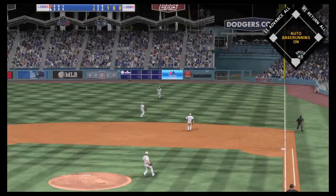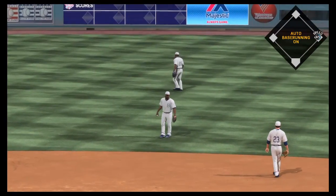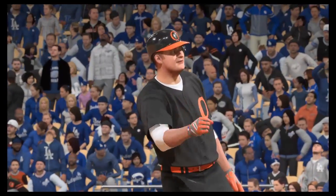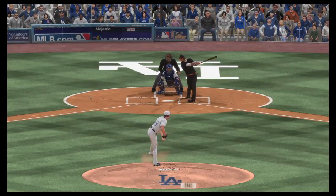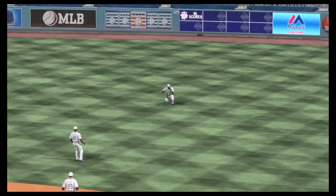Drilled to the right side. And a reach, but it's by him as he couldn't quite get to that ball. You talk about a guy who's really stepped it up all throughout this postseason. Here's your man right here. And he's on base again as he leads off the inning with a base hit.